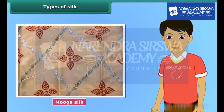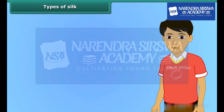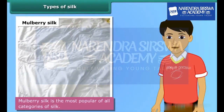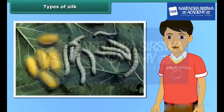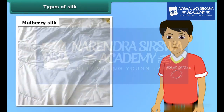Tussar silk, Munga silk, and Kosa silk are different varieties of silk. These silks are obtained from the cocoons spun by different types of moths. Mulberry silk is the most popular of all categories of silk and is produced by the mulberry silk moth that completely feeds on the leaves of the mulberry plant. These moths are reared indoors and completely domesticated. Most of the commercial silk is mulberry silk.